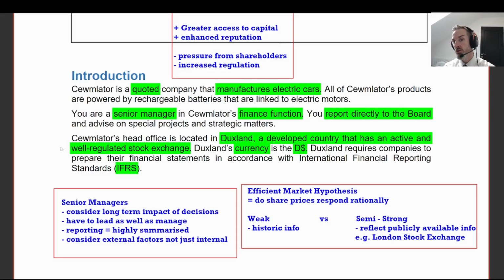Okay, so if this carries on, so what kind of thing? And we're thinking, how does this relate to the market or the external environment? In terms of mentioning it's a well-regulated stock market, one of the things they could bring up is the idea of the efficient market hypothesis. The whole thing is, do share prices respond rationally? And you have weak and you have strong. Weak is we just react to historic information. Strong is all information anywhere that's known is reflected in the share price.